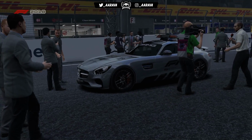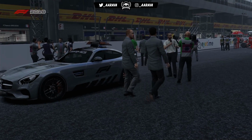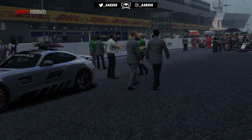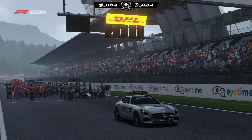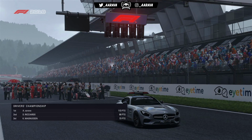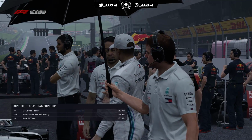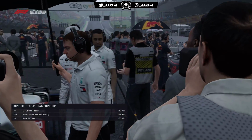With me today, of course, is Anthony Davidson. Let's talk about Mercedes. They've had one retirement in the last 5 races. What do you think that says about the reliability of their car? It's a good statistic for sure, as it demonstrates not only mechanical reliability, but consistency from both drivers as well. These are two of the first boxes you have to tick for any successful season.